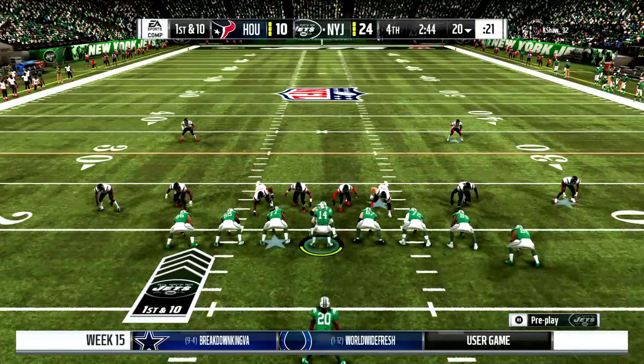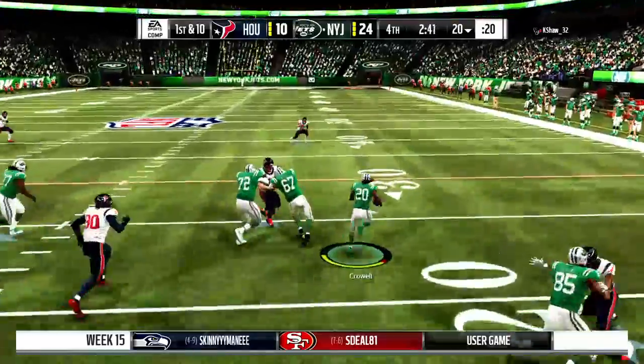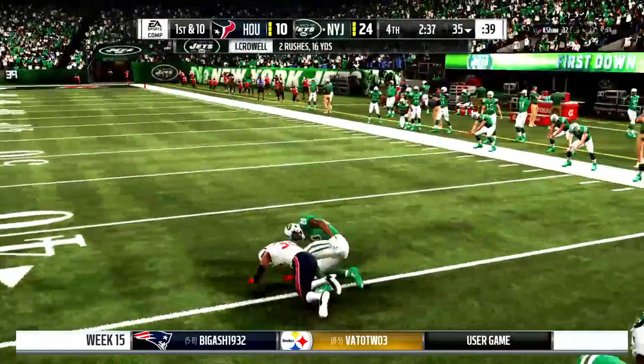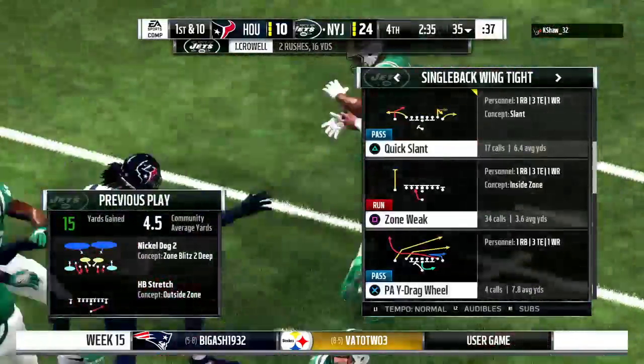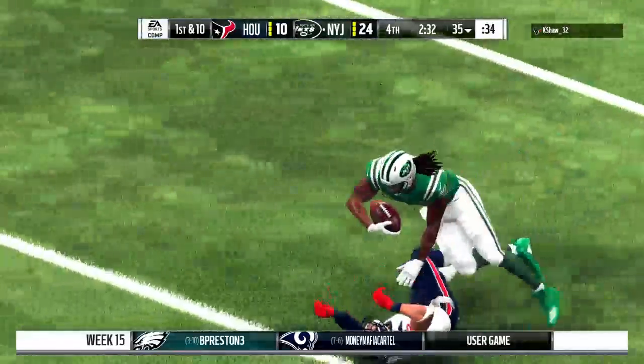Hurry up, here we go. 3:19. They begin with a run by Crowell. And he's brought down, getting this one up to about the 35. They may want to go back to that one. First play of the drive, good for 15 and a first down.